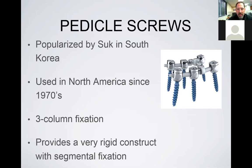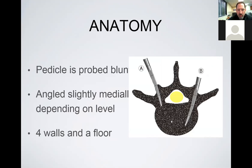And so the modern techniques that we use today for spine surgery are really reliant on these pedicle screws to help with rigid fixation of the spine, and we can mobilize the spine really very well using these. So the anatomy of the pedicle screw, this is looking, say, straight down on the spine, and this nice yellow thing here, that's the spinal cord. And so the pedicles are seen here on either side, and we use these instruments called awls or a drill to probe the pedicle bluntly, and they're angled as you go into the pedicle to avoid the neural canal and then get into the front of the spine here.